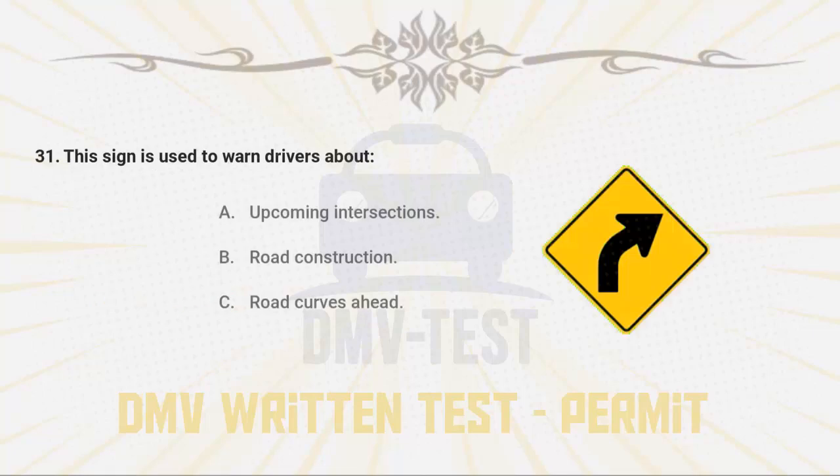This sign is used to warn drivers about A. Upcoming intersections. B. Road construction. C. Road curves ahead.